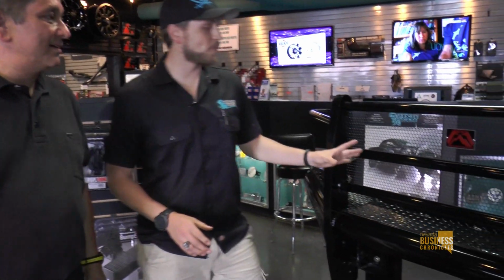Not only do they look great, but they add extra protection to the front of any truck. You carry a line of custom bumpers as well. We do. And yeah, you're right. They don't just look cool. They do provide protection as well. So we do all of Fab 4 styles.